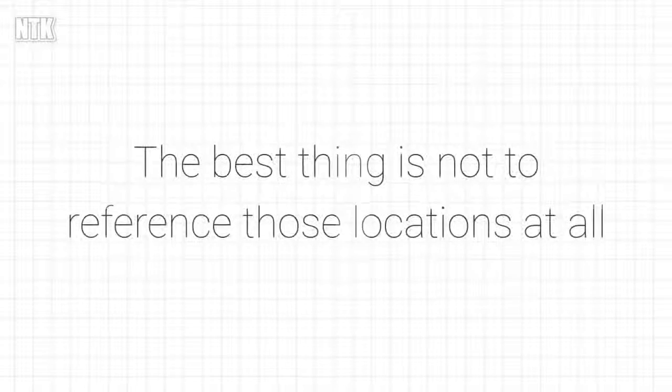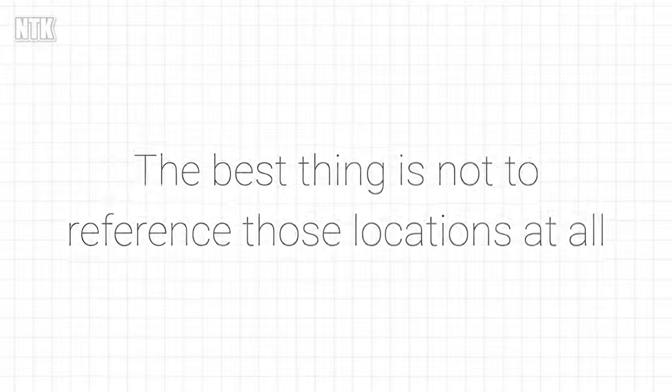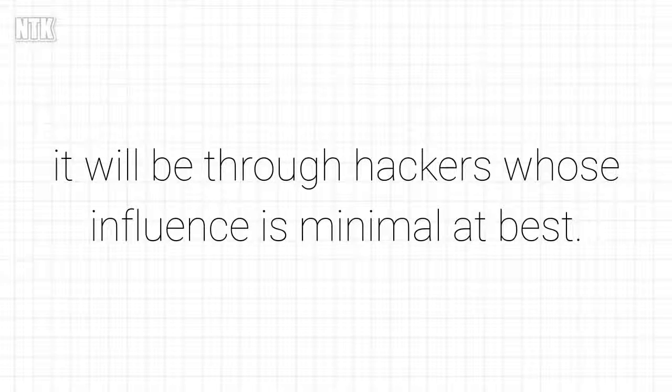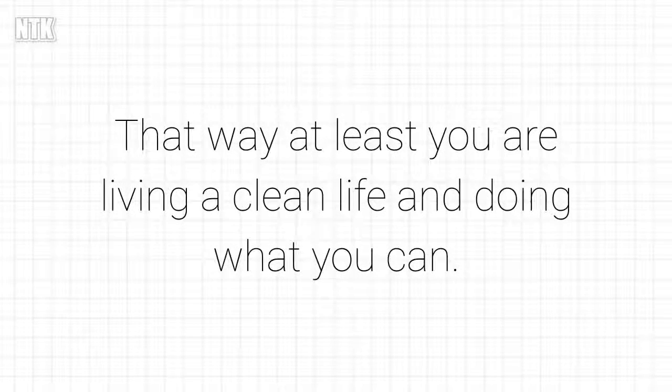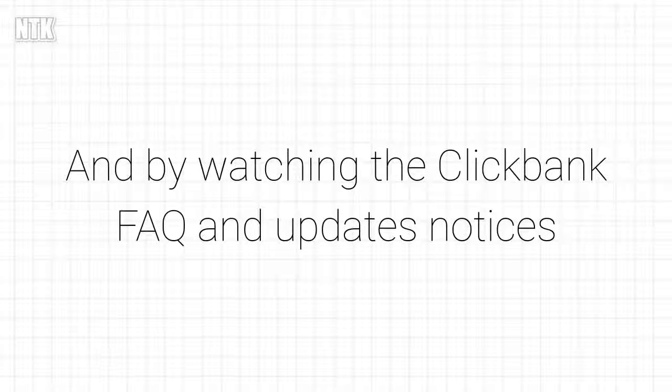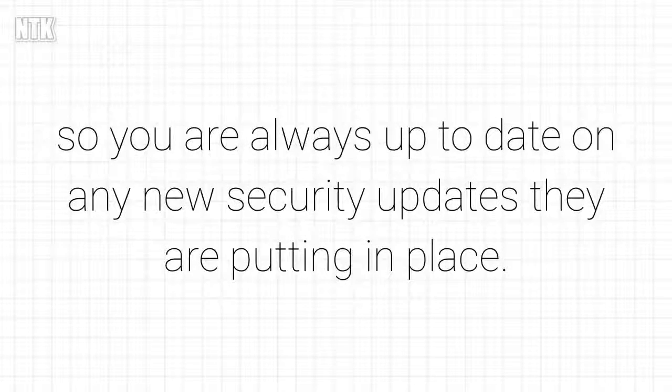The best thing is not to reference those locations at all, so if there is going to be any leakage of their location, it will be through hackers whose influence is minimal at best. That way at least you are living a clean life and doing what you can. And watch the Clickbank FAQ and update notices, so you are always up to date on any new security updates they are putting in place.